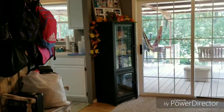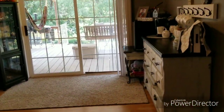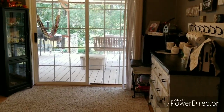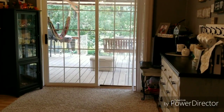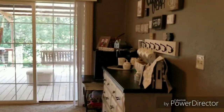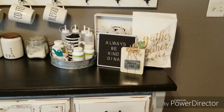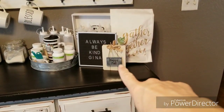Like I've told y'all many times before, I live in a mobile home. This little area, I believe, is supposed to be like a little dining area, but we don't use it for that reason or for that purpose. We have it as our coffee bar. Here on my coffee bar, the only fall decorations that I have are this little Happy Fall.